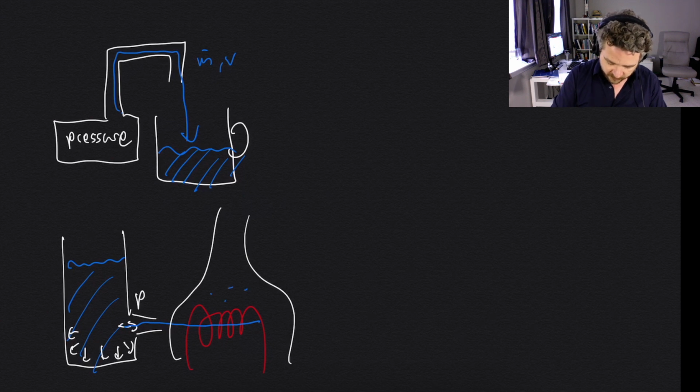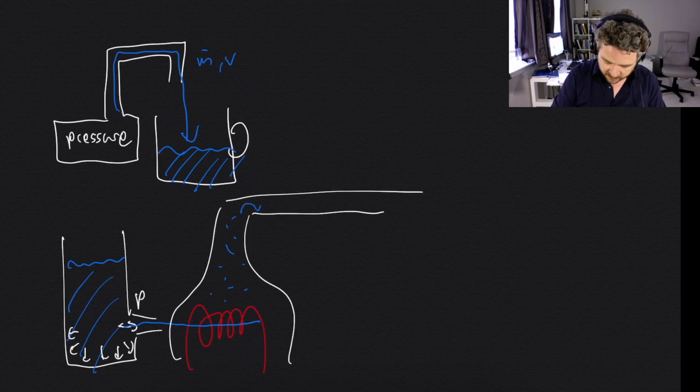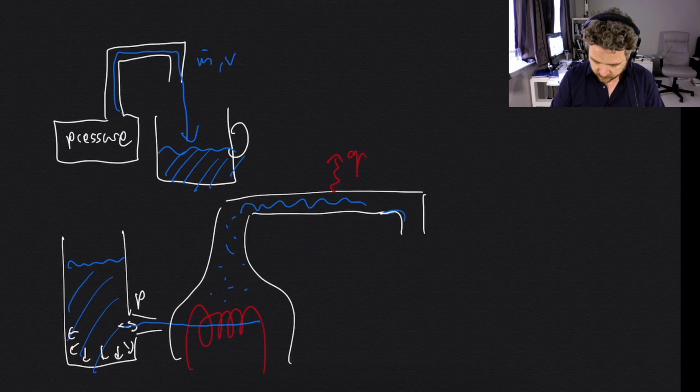So we have vaporized water rising and ultimately collecting in the top part, where it condenses again, releasing heat. So that we have then liquid hot water streaming further.